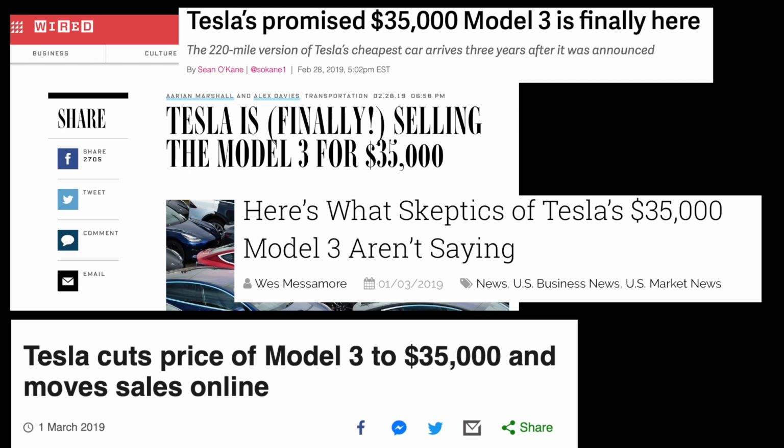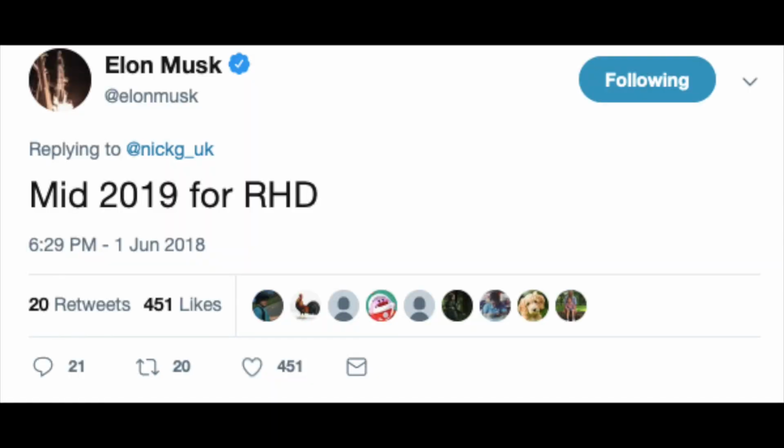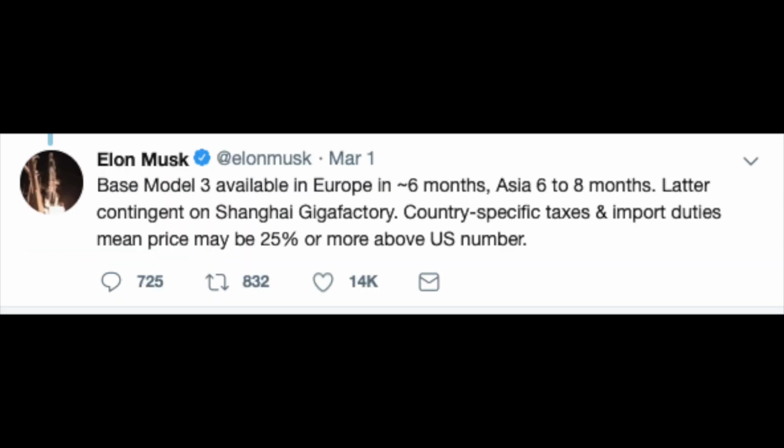Now, I know that it's not out in Australia yet, and Elon's time frame for right-hand drive markets has slipped from, well, mid-year to maybe later this year, or if you ask me, probably early 2020. Oh, goodness. So remembering that this was unveiled in March 2016, that might be a full 4 years. So, hey, Tesla, Elon, if you're listening, if you're watching, I'd like to see the Model 3 here ASAP.